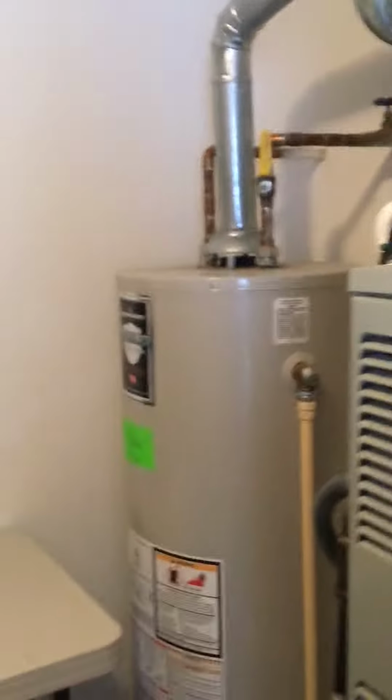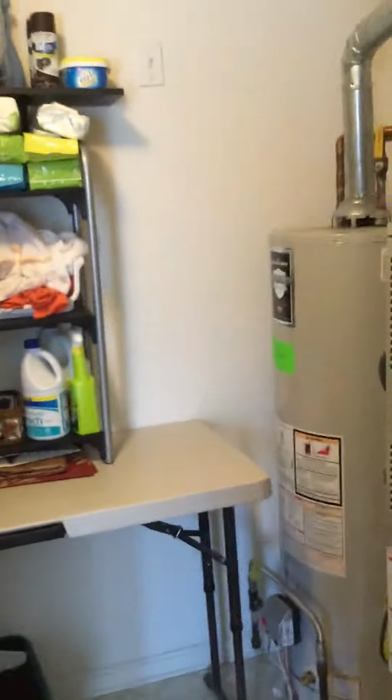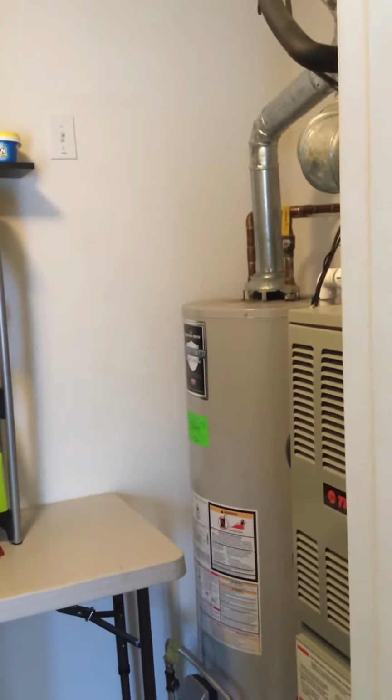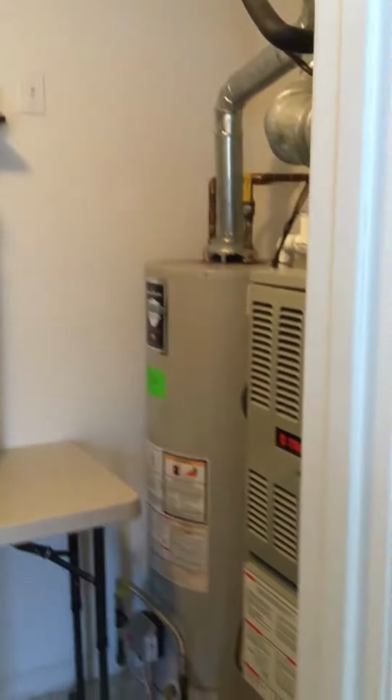We have since tried removing slats from our louver door, and that still did not work. The only way that we can get the water heater not to backdraft while the air conditioning is running is to have the door totally open.